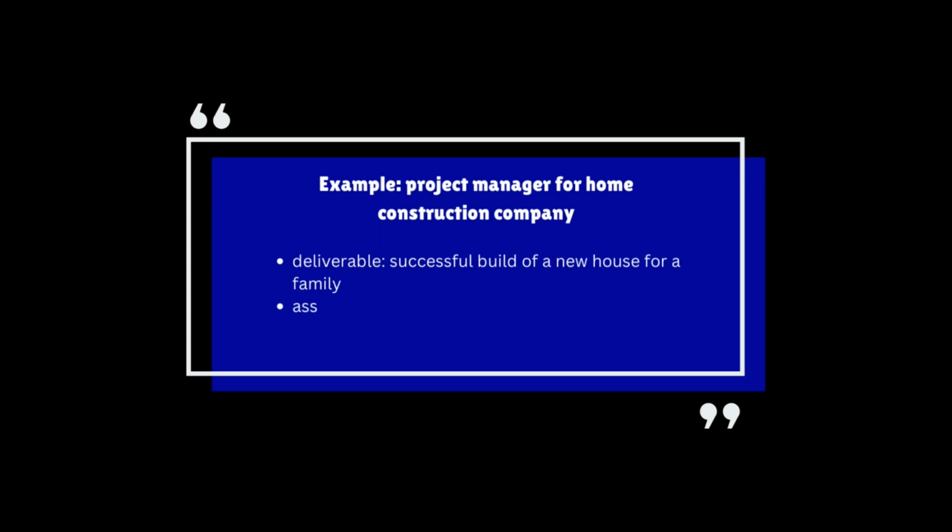Okay, so in this scenario, you are a project manager for a home construction company who has finished building a brand new house for a family. How do you close and hand off this project now?